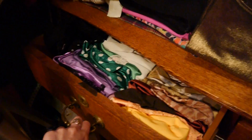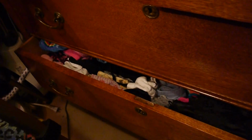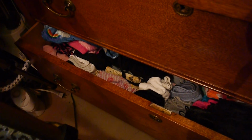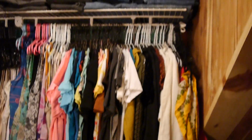This is all my slip dresses. This is all my bras, so I've got the whole drawer organized with my bras by type and color. And then this one is my sleep and athletic drawer, so I've got all my sleep pants, my sports bras, all that kind of stuff in that drawer. And then, before I get to the other bureau, I'll just pan up here.